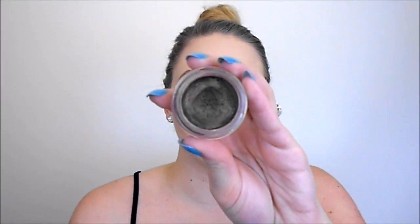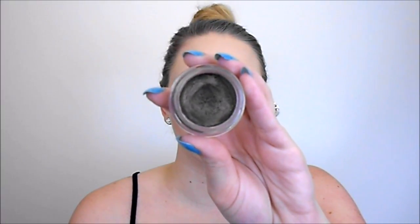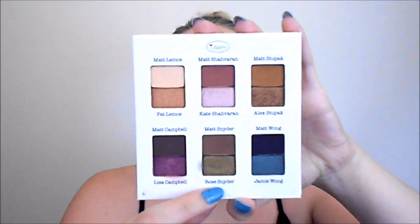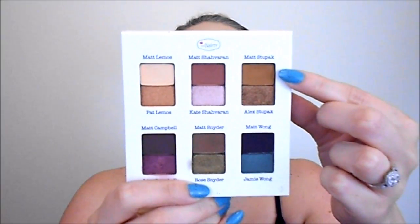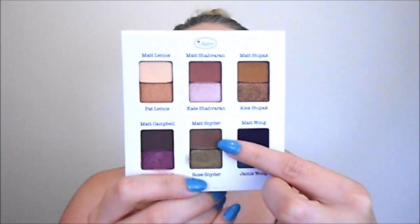Here is today's look using my palette of the month. As a base on my lid, I use the Maybelline Color Tattoo in Mossy Green. For my transition color, I used Makeup Geek Bake Sale. From the Balm Meet Matte Shmaker palette on my lid, I'm using Rose Snyder. In my crease, I'm wearing Matte Stupak. And in my outer corner, I'm wearing Matte Snyder.